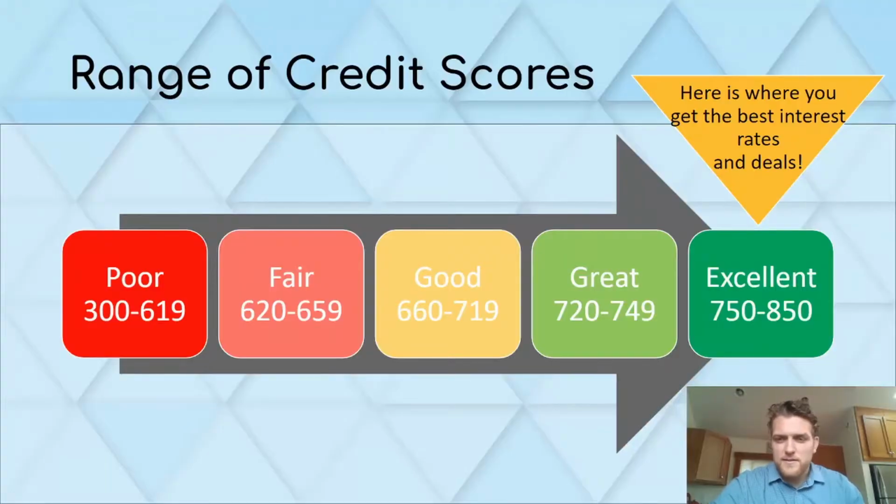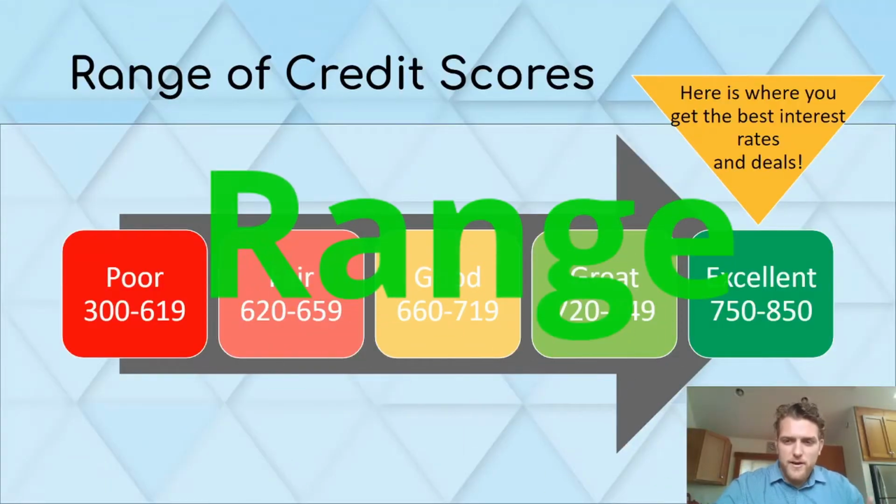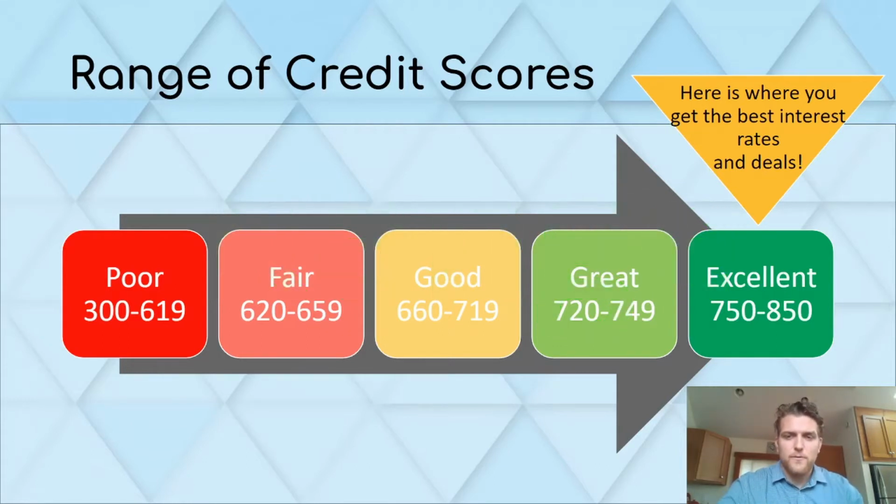First off, let's just talk about what even is the range of credit scores. You know, what should you be aiming for? What is going to get you the best deals? And so I made this little graphic that shows the range.